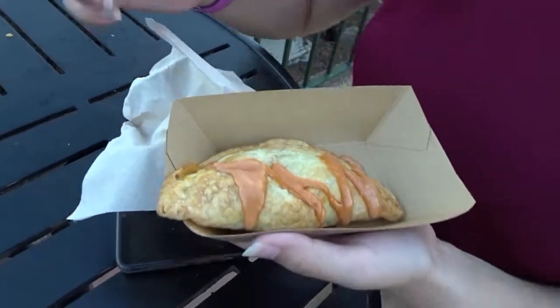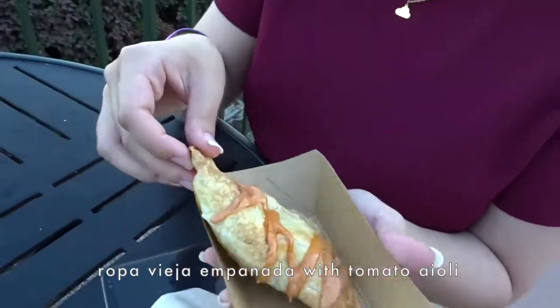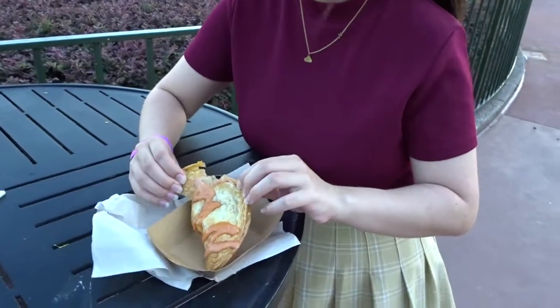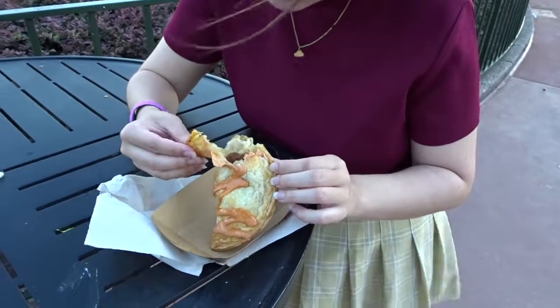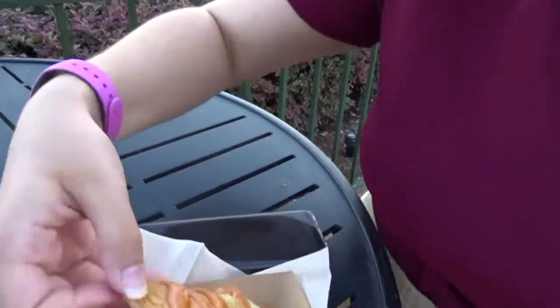Winnie the Pooh has gone from honey to empanada from the islands of the Caribbean, but it's a little bit hot at the moment, so I'm gonna see if I can break off. Let me get back a bit. All right, let's have the pastry first. The pastry will be nice, I'm sure. The sauce is nice too. What sort of sauce is it? Tomato aioli. Ah, very nice.